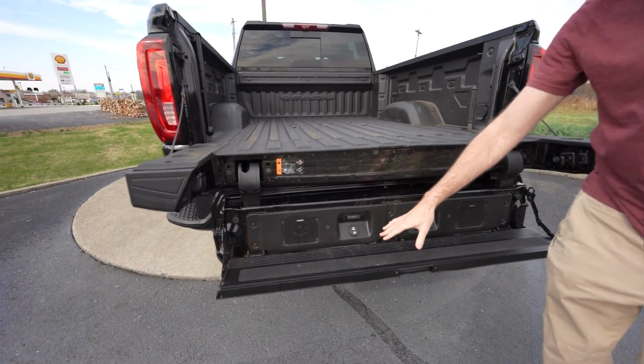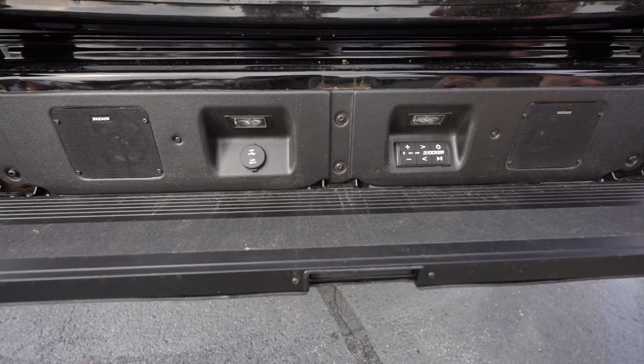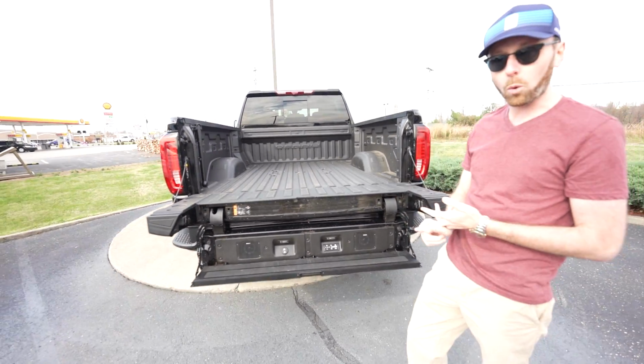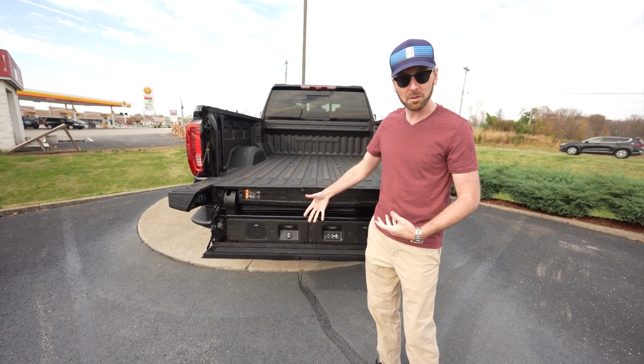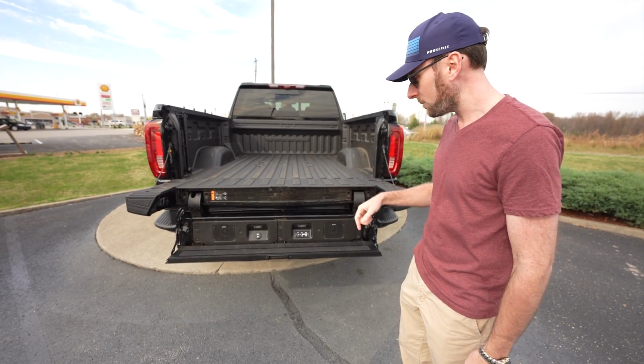A really cool feature hidden within the step here is we have an audio system back here. You can connect to this auxiliary port, USB, or wirelessly, and you can play some music from your phone if you're just kind of chilling back here, working or whatever. That's a really cool feature. I absolutely love that.